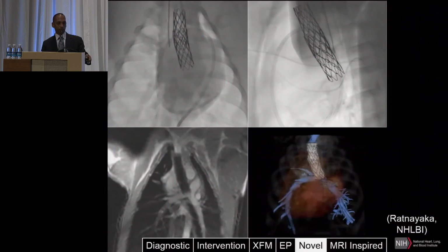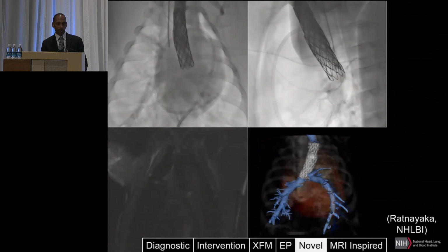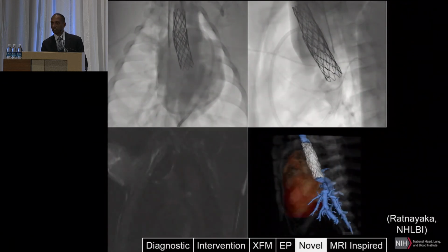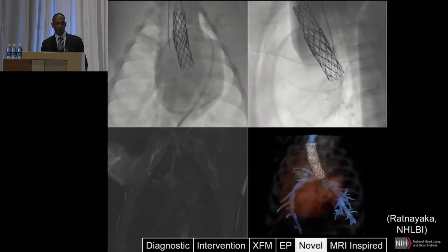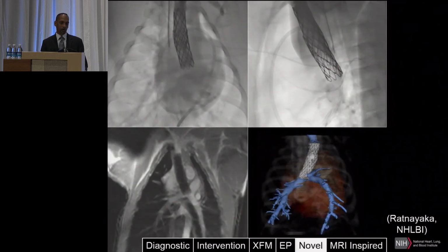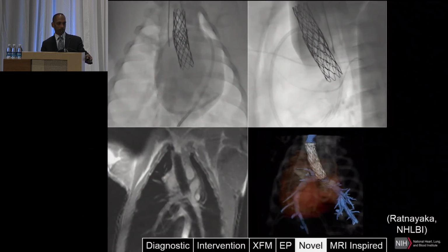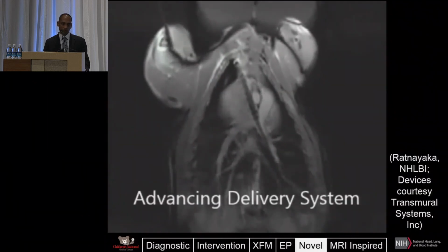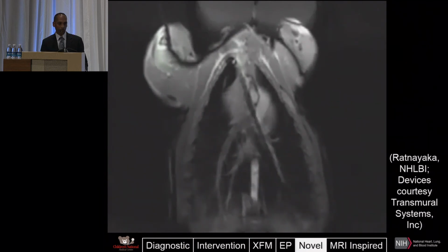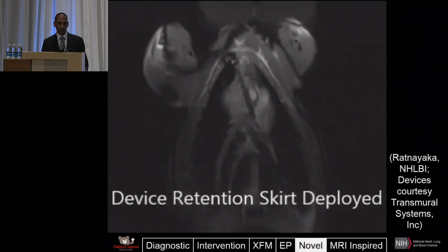And then afterward, this is what it looks like by angiography at the top, MRI at the bottom, and then there's a reconstructed CT. So it's a cavopulmonary anastomosis, SVC to pulmonary arteries, guided by MRI. We are working on a purpose-built device, and then the next movie is just from a recent experience with that. We're working with a company for a self-expanding stent that we can then put right into the SVC area.